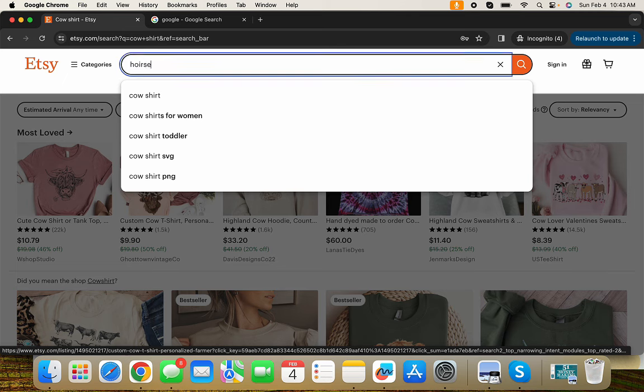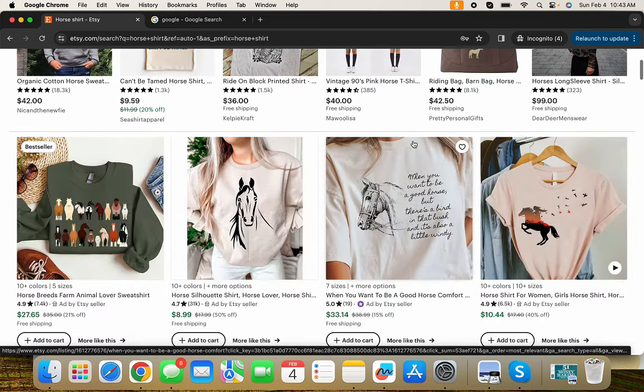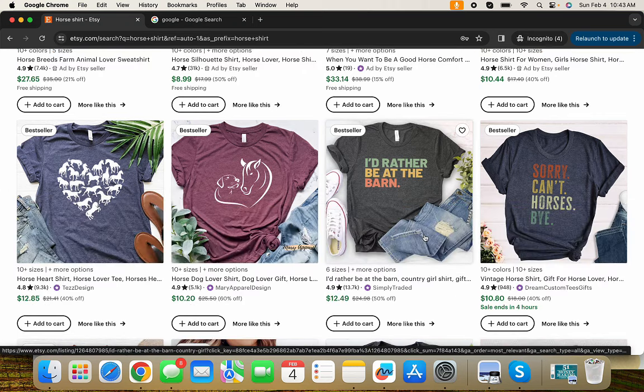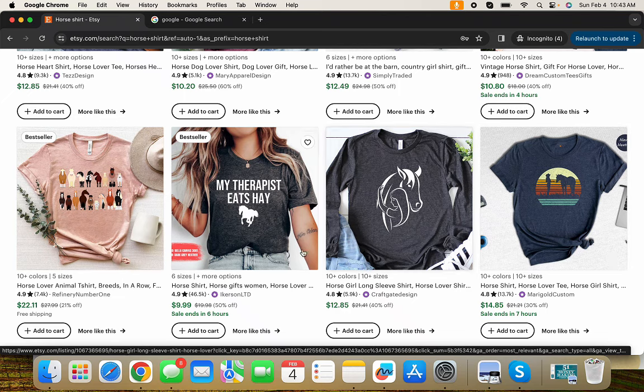So if I do horse, let's see. So again, see this pattern that we saw with the chickens, that we saw with the cow. Again, funny things: I'd rather be at the barn, sorry, can't, horses, bye. So again, you're seeing the same type of pattern. My therapist is hay. So you see funny things do really well.